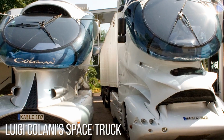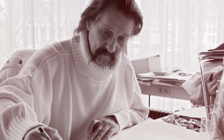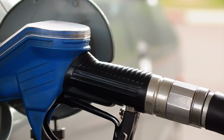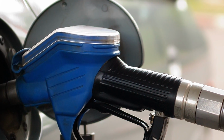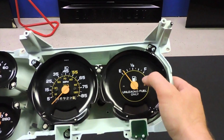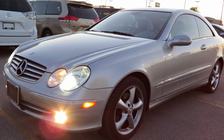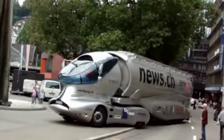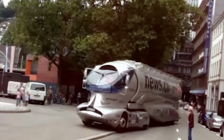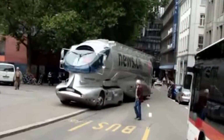Number 2. Luigi Colani's Space Truck. Luigi Colani is a German designer and started developing streamlined trucks starting in the 1950s. His goal was to create vehicles that were streamlined so they saved more fuel. The space truck was tested to use much less fuel than a conventional truck. The truck itself is a modified 2005 Mercedes-Benz with a direct injection turbocharged diesel engine which, by his design, gave the truck an extra 150 horsepower and consumed 30% less fuel.